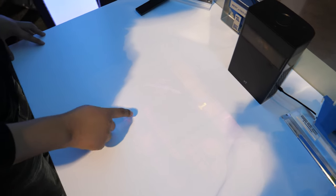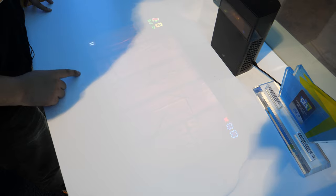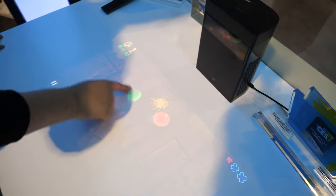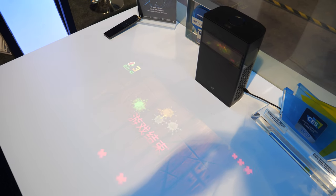So it's important to have nice quality touch detection. That's right. Because I've seen people do IR here. Oh, okay. But it's better to just do it directly. Cool.